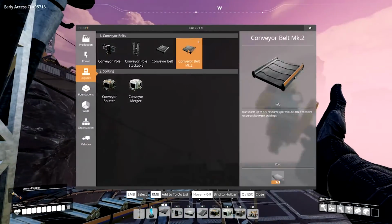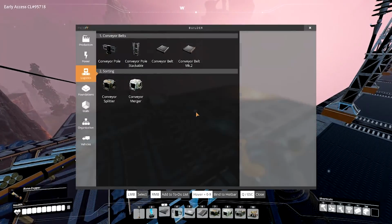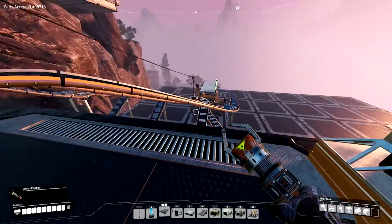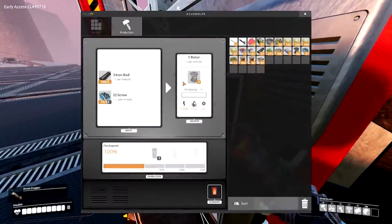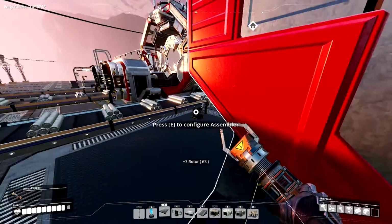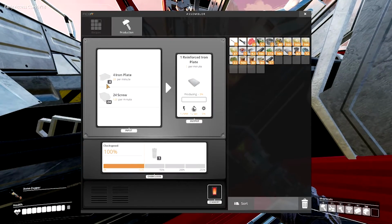So how much more can I make of this Mark II? Can't afford it because I don't have enough. Okay, all right, so that should be okay just for a little bit until I can get more plates going. That's mainly my biggest goal, plates. So I think instead of making rotors, I'm going to turn this over into reinforced iron.